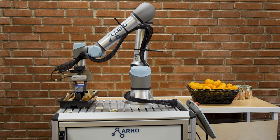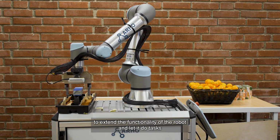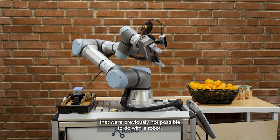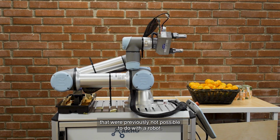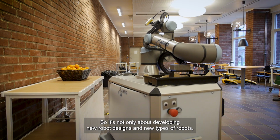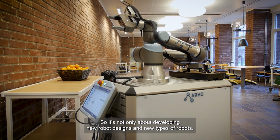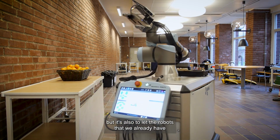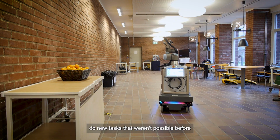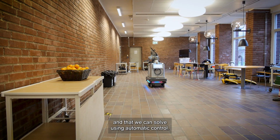A lot of the research that we do here in the lab, it's actually to extend the functionality of the robot and let it do tasks that were previously not possible to do with a robot. So it's not only about developing new robot designs and new types of robots, but it's also to let the robots that we already have do new tasks that weren't possible before. And that we can solve using automatic control.